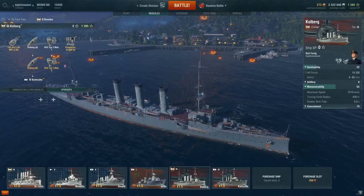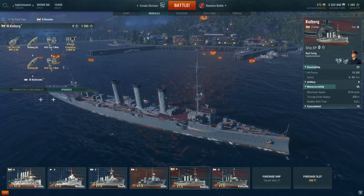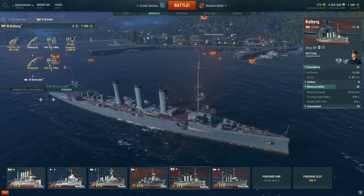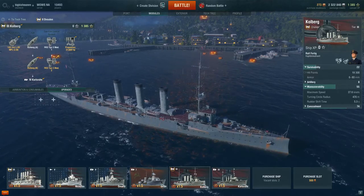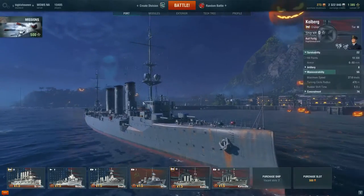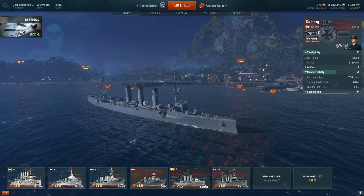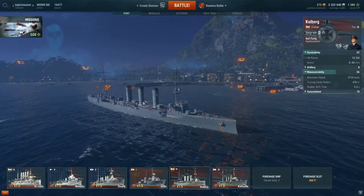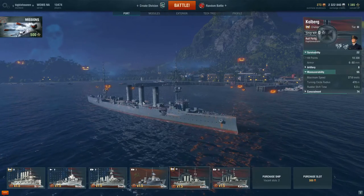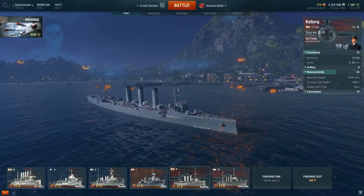And there you have it, the Kolberg, Germany's answer to the St. Louis? Maybe. It's definitely got the guns, but not quite the punch, and it's got a little bit more speed and better maneuverability. Is it a good overall ship? Absolutely. If you enjoy playing the St. Louis, you will absolutely love playing the Kolberg. Is it like the St. Louis, a ship that you're going to want to keep in your stable down the road for going back and playing later if you want to maybe restrict the number of slots that you have?